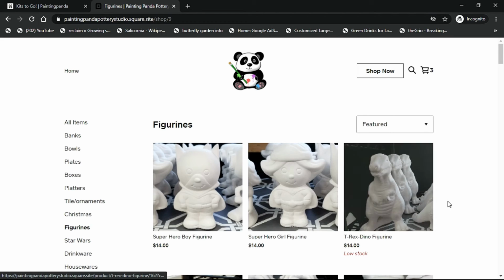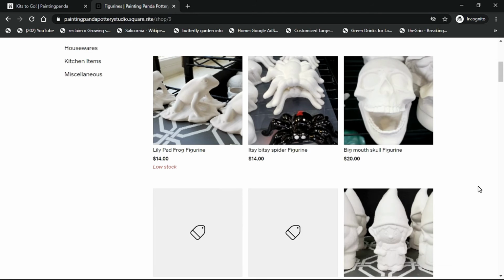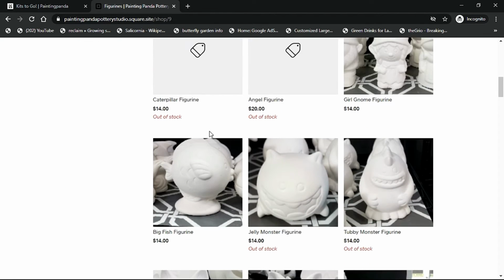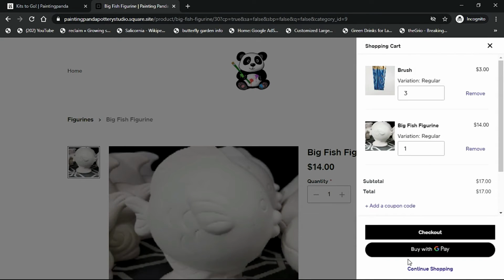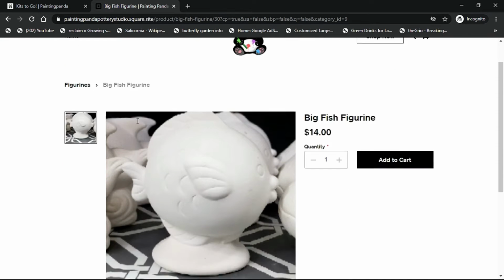Okay, we want to go into our figurines. You're going to see pretty much everything listed here. Okay, so some things we're still adding the pictures for, and if they're out of stock, it will tell you that they're out of stock. Okay, but let's say that we wanted to get a big fish figurine. Let's add that to the cart. Let's continue shopping, and let's see here.